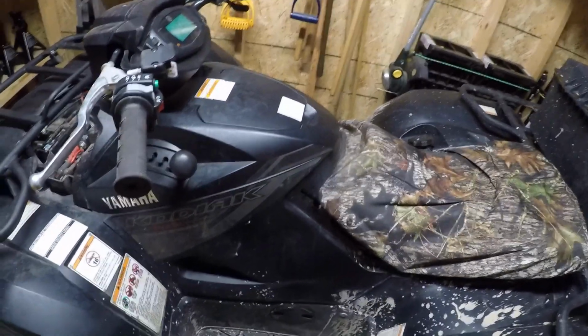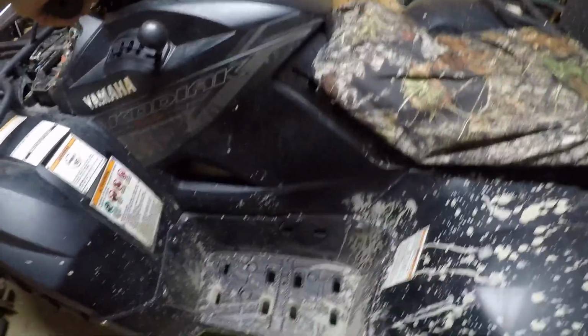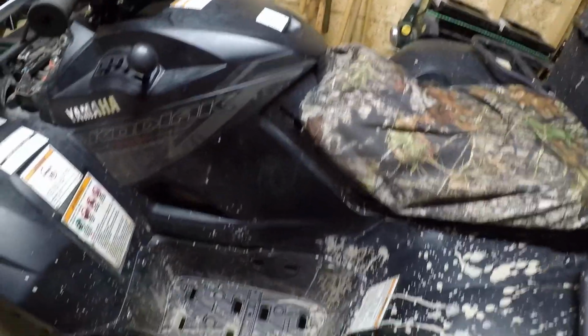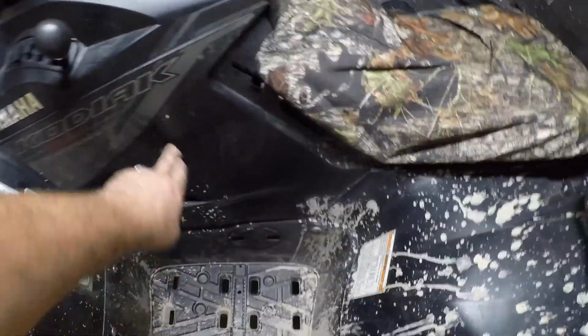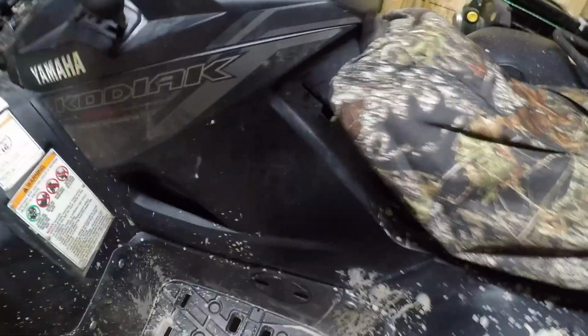What else have I got? I think that's about... Oh, okay. Now this is a big issue. Well, in my opinion. So on my Arctic Cat, these panels pop right off. And by the way, I'm not a fan of Arctic Cat. I won't buy another one. But they did some things right. These panels pop right off. You can clean off your whole engine. You can clean it all out. You can spec it super easy, super cool.